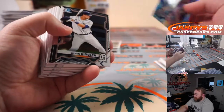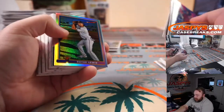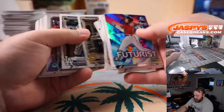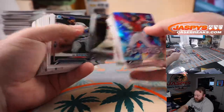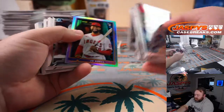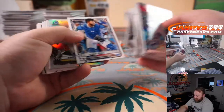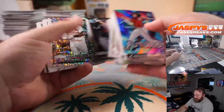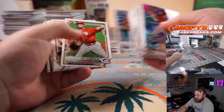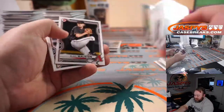Corbin Carroll for the Diamondbacks. Royce Lewis for the Twins. Talent Pipeline for the Red Sox. Joe Adell for the Angels. Nick Gonzalez for the Pirates. And Jordan Walker to $2.99 for the Cardinals. Ben Young. Alex Kirilloff for the Twins.